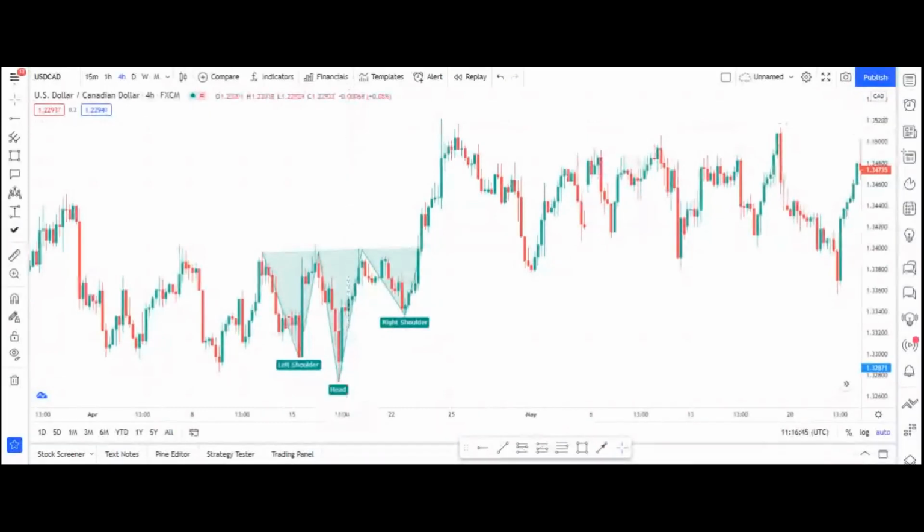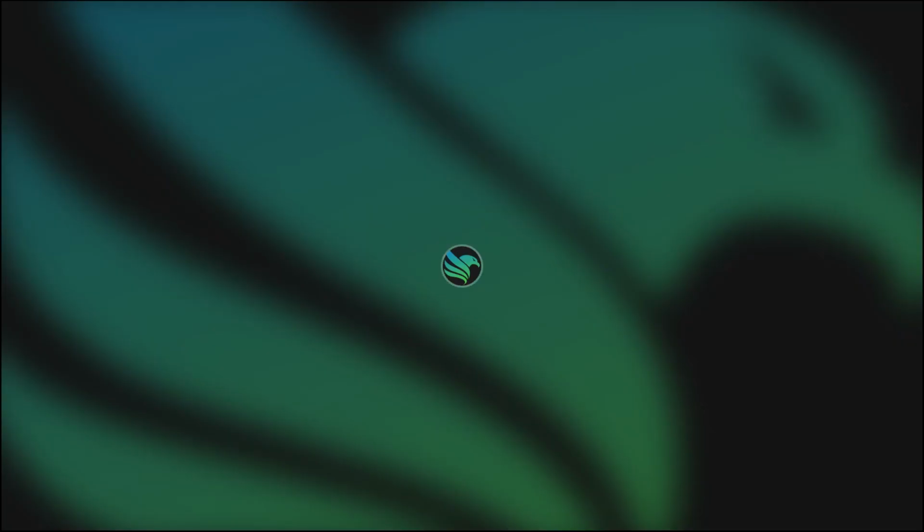These patterns occur every single time, and the only thing for you to do is just go and look for them on the charts. You need to go and look for them on the charts. So let's talk about the continuation patterns, okay? I don't want to keep us waiting on the call for too long.